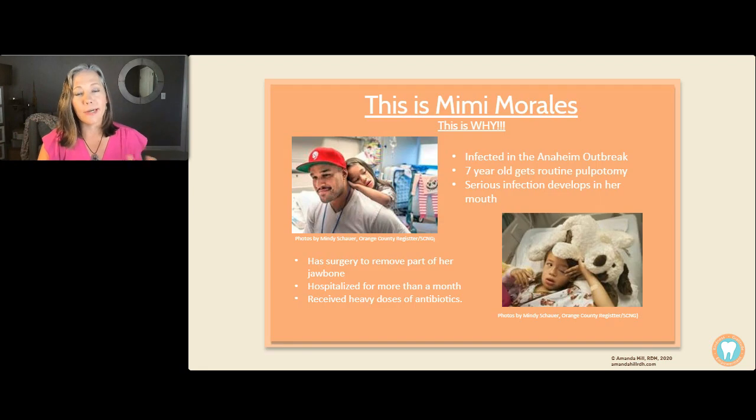So if you're thinking, well, I've been doing this for a really long time and I haven't made anybody sick, I want you to stick this little girl, Mimi Morales, in your head. So Mimi was affected in the Anaheim outbreak. She went in for a routine pulpotomy, a baby root canal. She developed a serious infection in her mouth. She had part of her jaw removed. She was hospitalized for more than a month. She was on heavy doses of antibiotics. And so this affected this little girl with just dental unit water lines, right, that weren't treated and maintained properly.